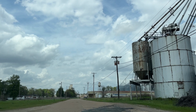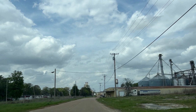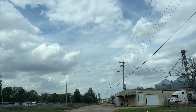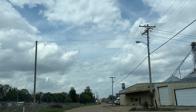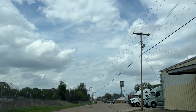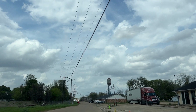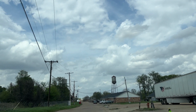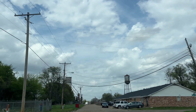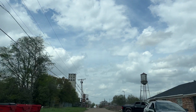So Thru, I decided to check out this town because it is named after me. Unfortunately, it looks like a very, very rundown place, similar to what you would see in other parts of the Delta. We're gonna head straight on the street right here. Some apartment buildings on my right. We're at Front Street right now. The potholes in this town are not great.